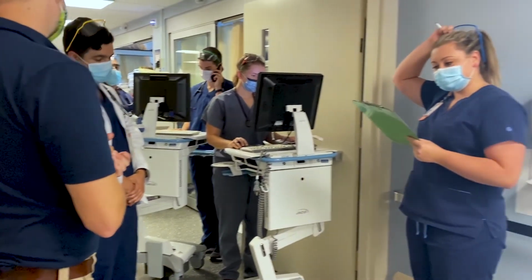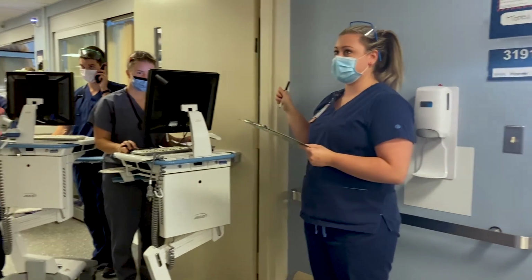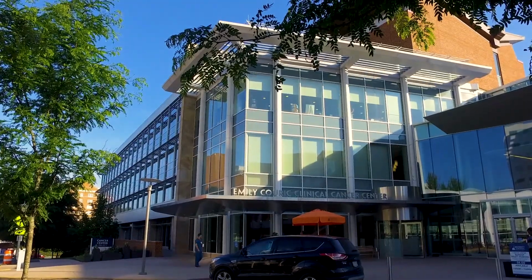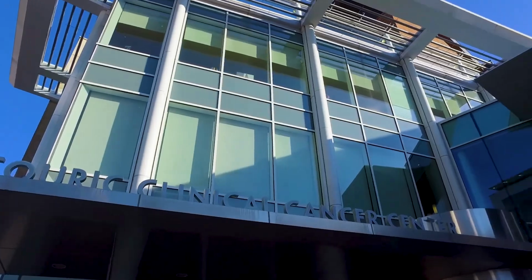Our fellows spend 1 day per week longitudinally here. We see patients with cancer and non-cancer diagnoses, and our busy clinic is recognized as part of our Palliative Care Leadership Center. Our fellows also rotate through radiation oncology, which is also housed in the Emily Curritt Clinical Cancer Center.